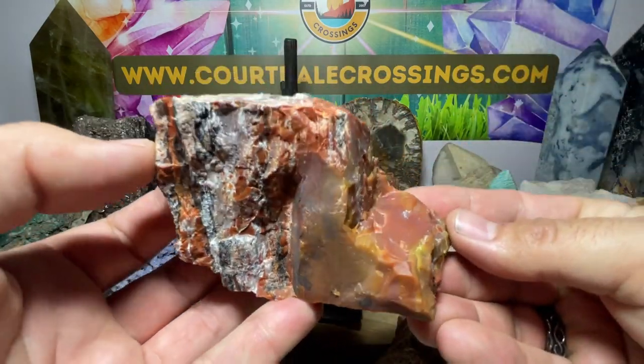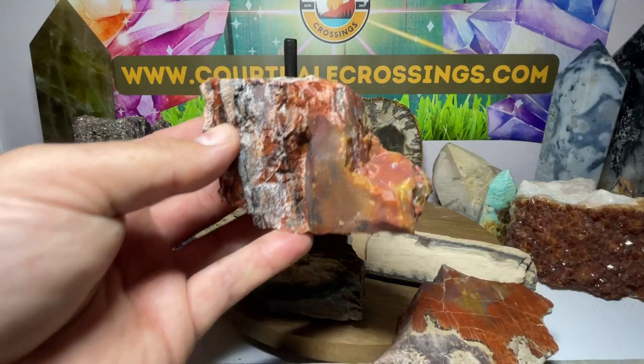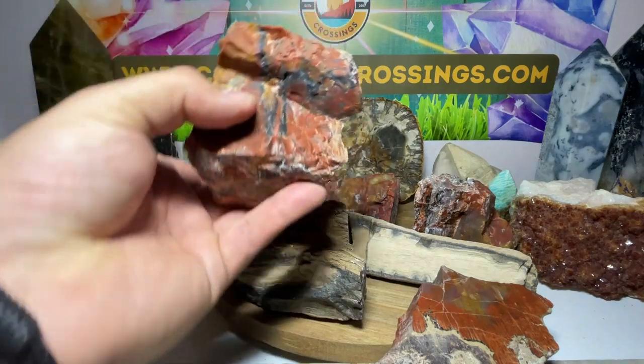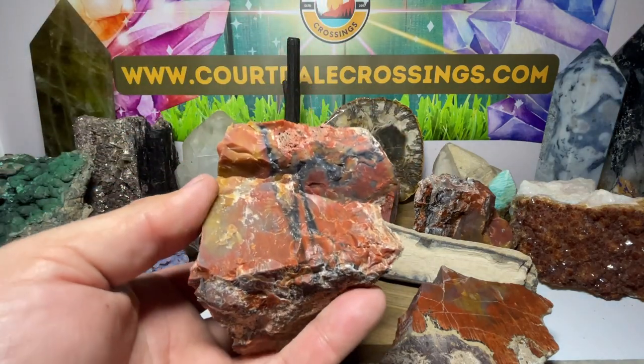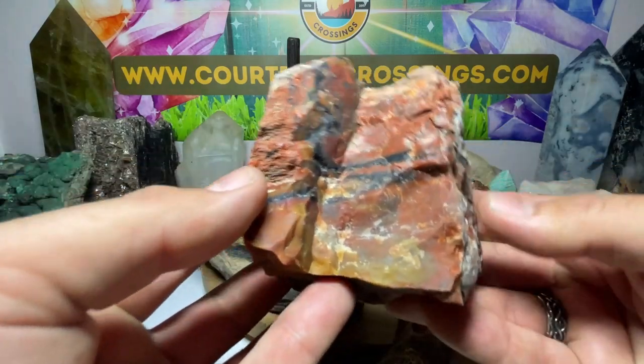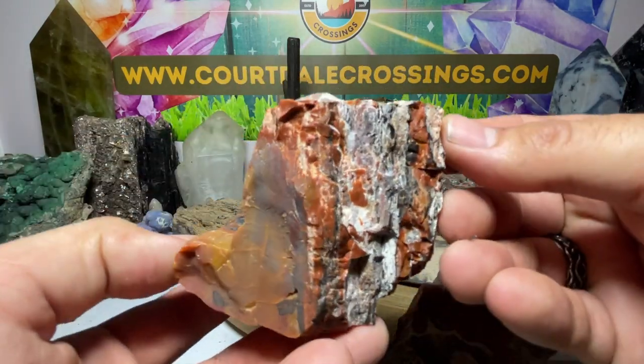This will dispel all that panic and fear and help you to move forward and take that next step in whatever it is. Maybe it's business. Maybe it's sports. Maybe whatever it is. Maybe it's asking somebody out that you're scared to. Grab some petrified wood and go after them.